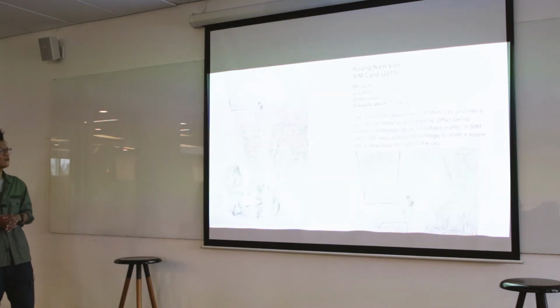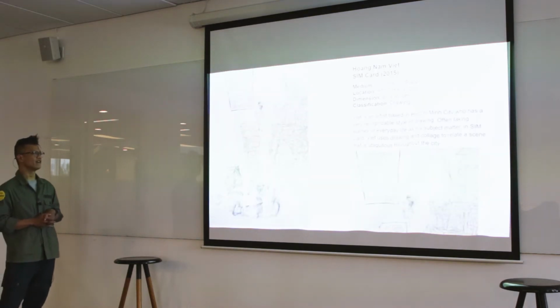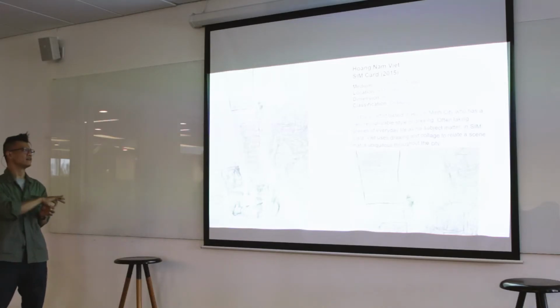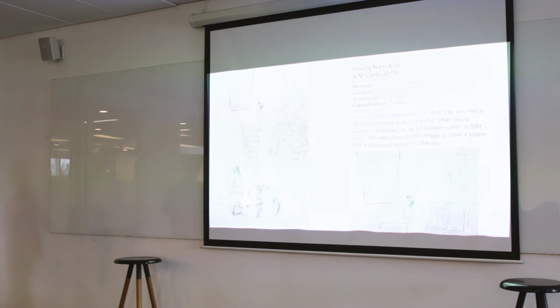Next. This is a sketch in graphite pencil. Hoang Nam Viet is a self-trained artist who documents everyday life on the street. So we see an everyday street scene, and I've kind of blown it up here. He's a very good draftsperson as well as a painter, but in time, when we look back on some of these drawings that we have, just like when we see photographs from 50 years ago of Saigon, we're able to draw a lot of information from these observations that artists make at the moment, at the time.